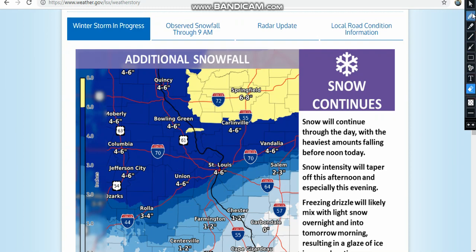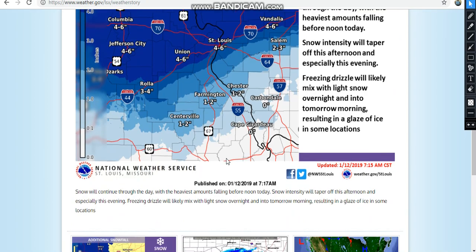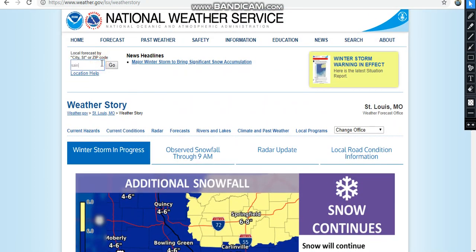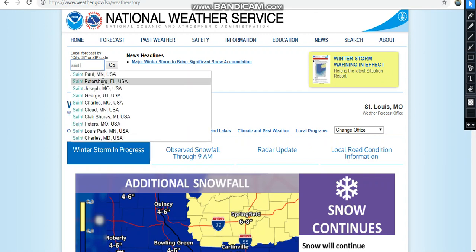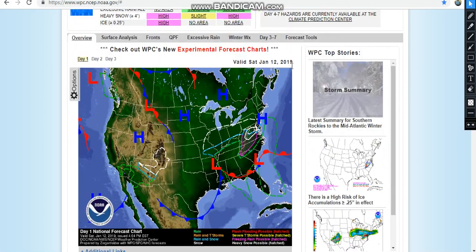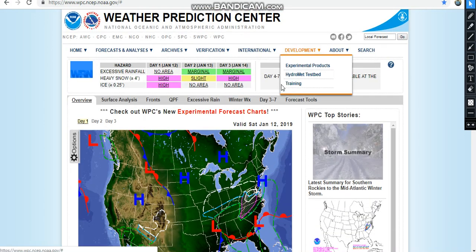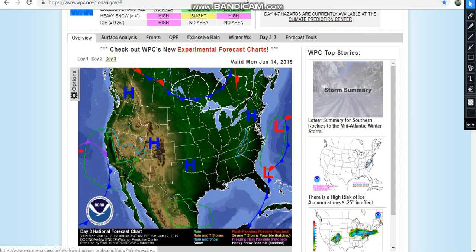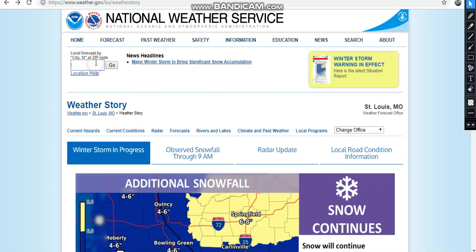Okay, so it's a very sharp cutoff after that, because St. Louis will see a lot of ice, additional ice as it refreezes, but conditions will improve for St. Louis. Nonetheless, don't take anything for granted. Be careful out on the roadways, wherever you are. The Weather Prediction Center is showing some snow moving in, and on day 2 the snow continues, and then it pulls out by Monday. That's when we think conditions will improve.